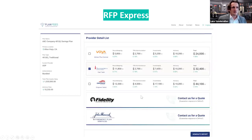And then what will happen is that all of the providers that are included within this RFP Express report, their pricing will automatically pop up if the plan that you're working with meets the parameters of their pricing. So, for this $1.5 million plan with the specific cash flow that I put in, Voya, Transamerica, and Empower were able to provide an instant quote. And so, again, this is all for illustration purposes.